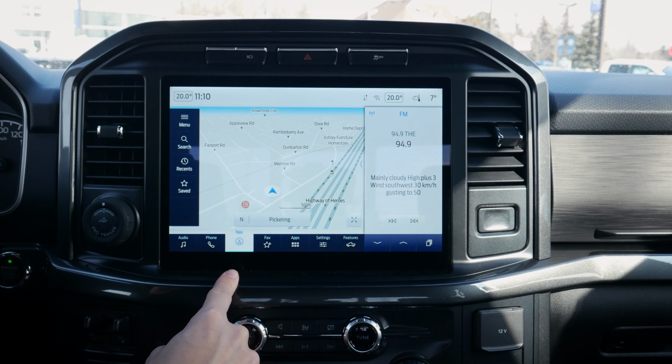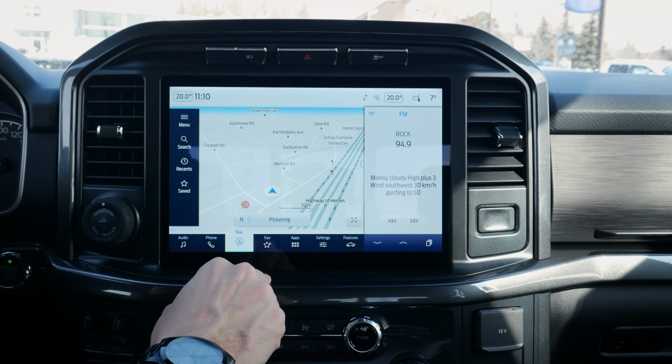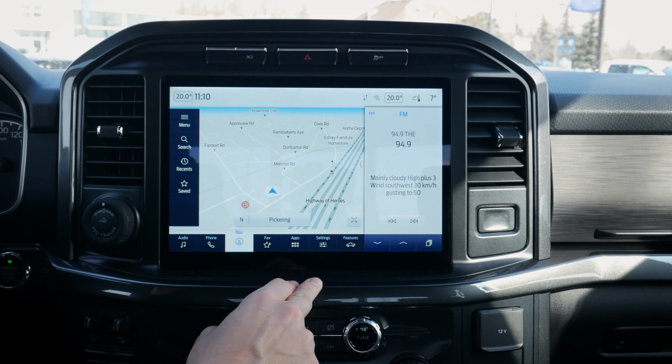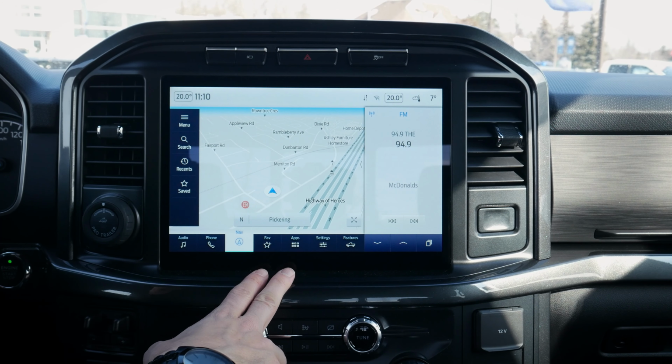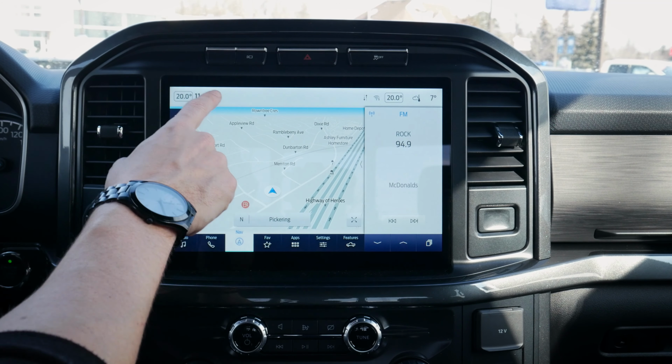So let's hop into our navigation. And navigation, so this is the factory navigation. We've got connected services when you purchase your new vehicle. It's either going to be 3 months up to 3 years, just depending on how you have the vehicle configured at time of ordering. But a few things to point out.